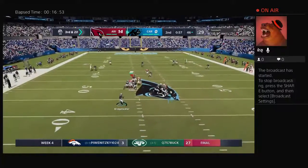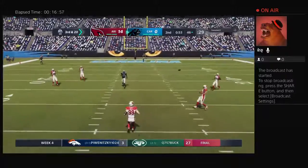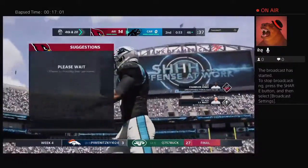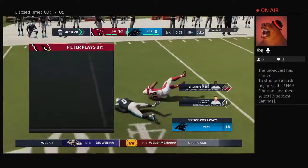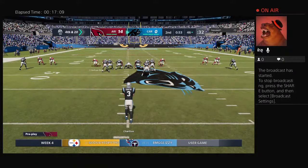Out of the gun, Bridgewater. And the throw there going to be incomplete. And with the dime look that time on defense, they just flooded the field with defensive backs, blanketed everyone, took away all the passing angles, thus the incompletion. Here's Joseph Charlton now, as he'll kick it away for the 2nd time.